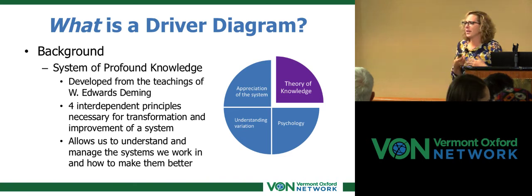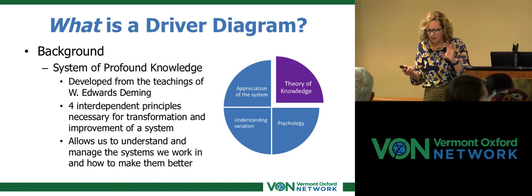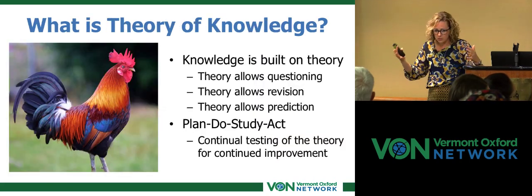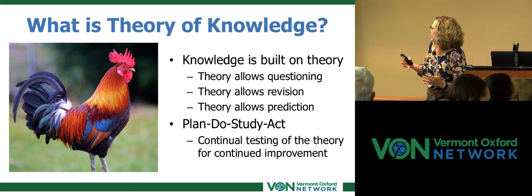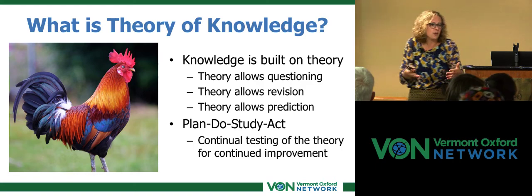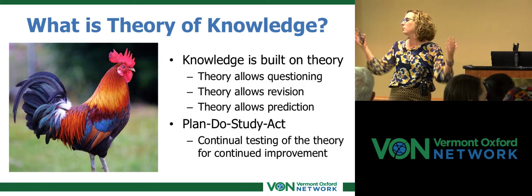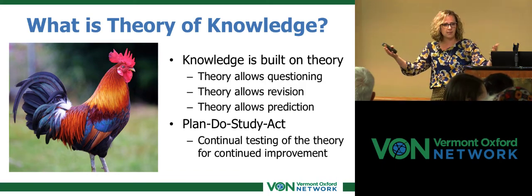And this 4th thing, a theory of knowledge. Like knowledge, I'm like, okay, you develop theories. I had a really hard time grasping this. So when I was reading his work, he actually gives this great description about a rooster. I think his name is Chanticleer in the book or something like that. So anyways, this rooster wakes up every day and he crows and he musters all of his might and he flaps his wings and he crows, and what happens every morning? The sun comes up.